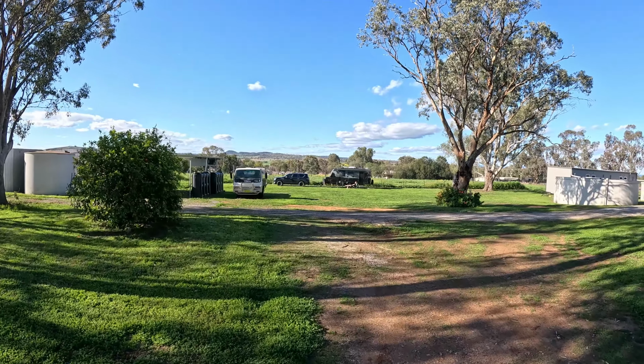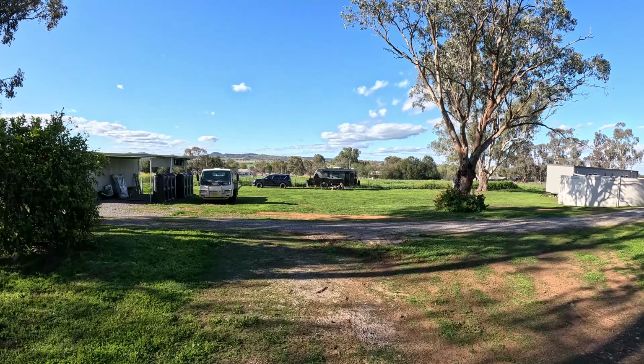So if you do want to stay, you can camp all in the grass out here. That's all unpowered. I think they charge 15 for that. There's only 4 powered bays: 2 just here under the trees, and then 2 can back up on the lawn down the back here, where Lisa's in the old sun.